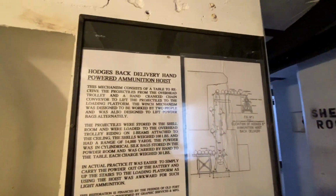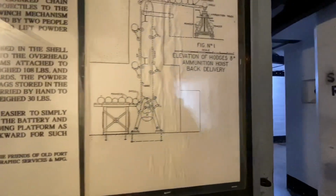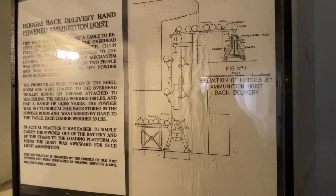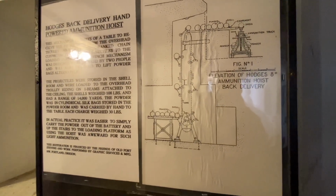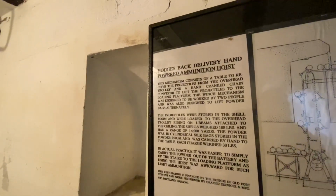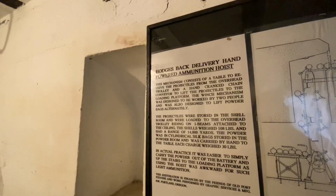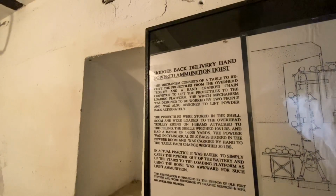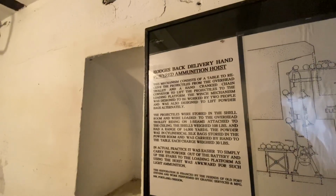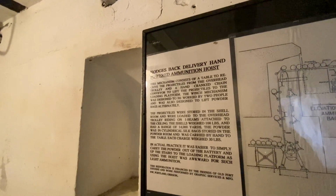Hodges back delivery hand-powered ammunition hoist. Okay, sorry, a little glare. You can kind of see, wow, elevation of Hodges 8 inches ammunition hoist and back delivery. The mechanism consists of a table to receive the projectiles from the overhead trolley, a hand crank chain conveyor to lift the projectiles to the loading platform. The winch mechanism was designed to be worked by 2 people and was also designed to lift powder bags alternatively.